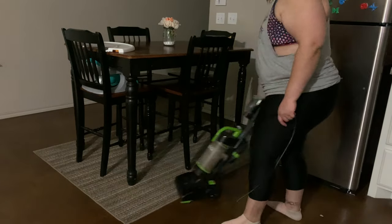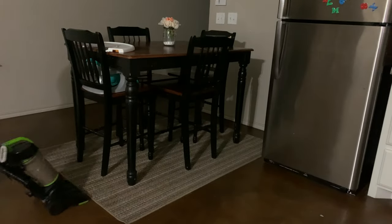And then once I'm done with the living room, I do go back to the dining and kitchen area. And then like I said, I'll just go back in there and just make sure that the floors are super clean.